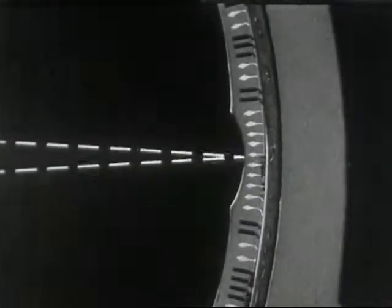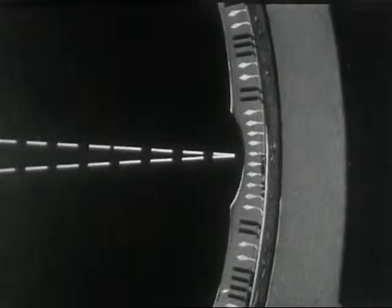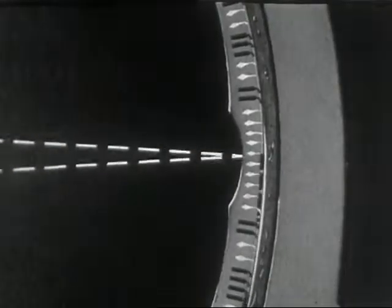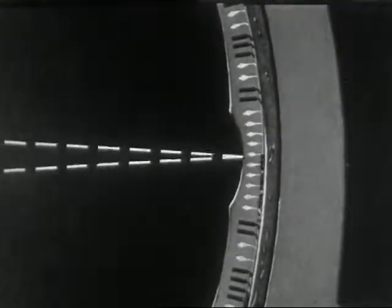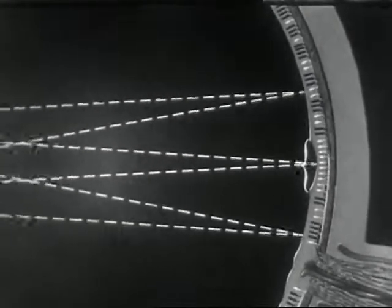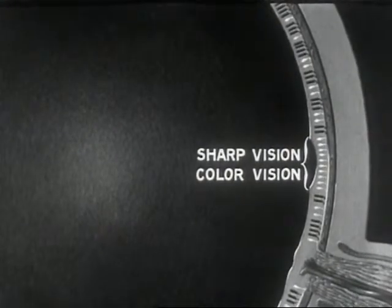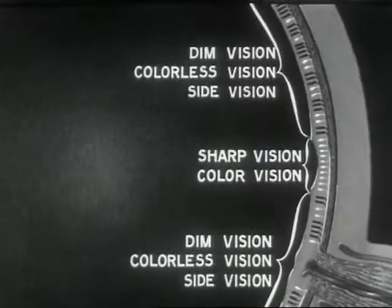The light from an object upon which we fix our gaze falls upon a small depression called the fovea, where there is a thinning out of the retina. Here there are only cone perceptors, and each one has its own nerve fiber leading to the brain. These cone cells have to do with sharp vision and color vision. Toward the periphery of the retina, the rods dominate. These perceive dim light and light from the side without color.